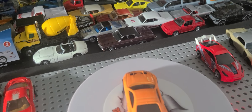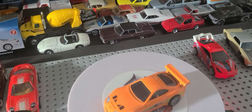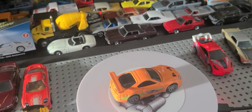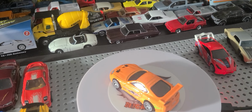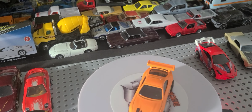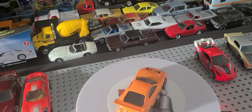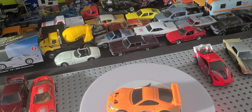So it's orange with the green and silver design on the sides. Details, logos, not truly accurate, but they try to get close. It has a black plastic base. Gray RR6 SPM wheels, based on a 1994 Toyota Supra with a generic looking aftermarket kit. It includes an aftermarket looking hood and rear wing that is supposed to represent the car Brian O'Connor drove in some crucial scenes from the first Fast and the Furious movie in 2001.